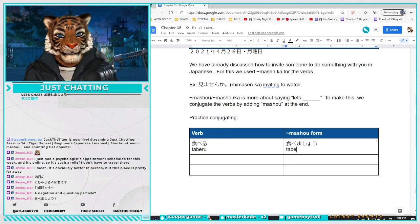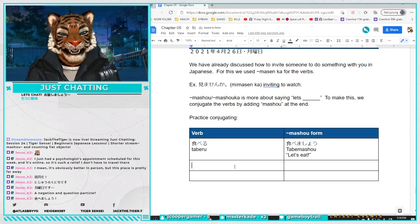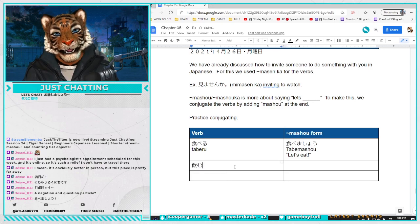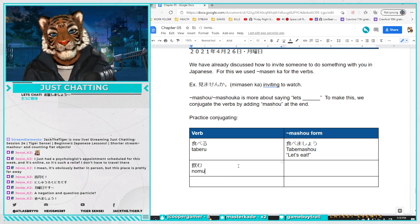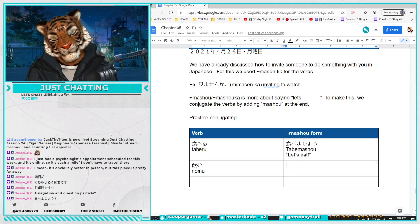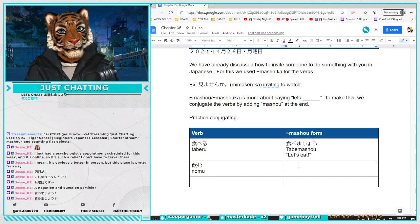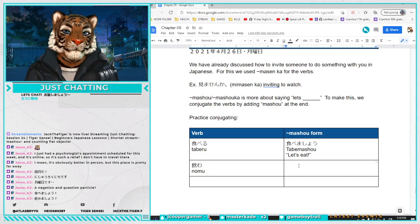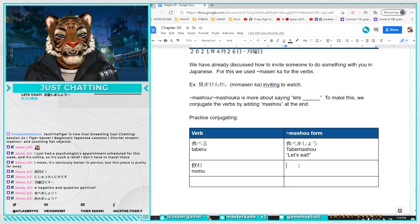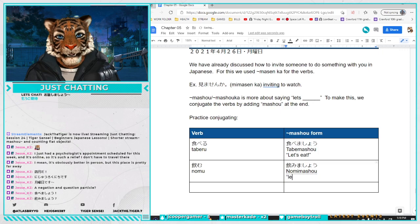I like the exclamation point. Tabemashou. This means let's eat. That sounds really good right now. Let's eat. What about nomu? And I could write that in kanji too. This means to drink. How would we do nomu? Yes. Exactly. Nomimashou. Now, that may seem simple, but nomu and taberu are different. Obviously, they're different verbs, but one's a ru verb and the other's an u verb. So, nomimashou, which means let's drink.